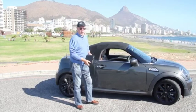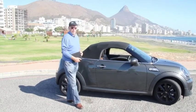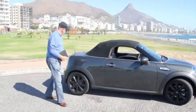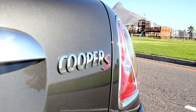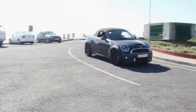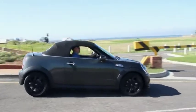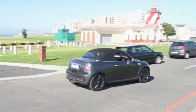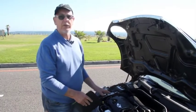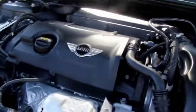This is the last of the three. In fact, it's the middle one as far as power and fittings go, as well as price. It's the Cooper S. It's essentially inside all the same engine. Different states of tune, different state of turbocharging.